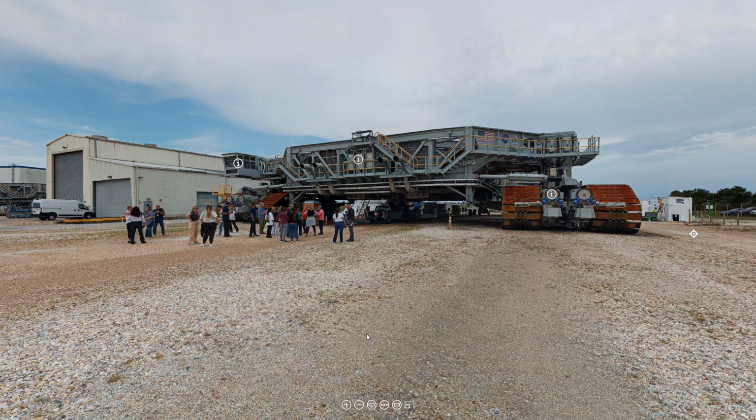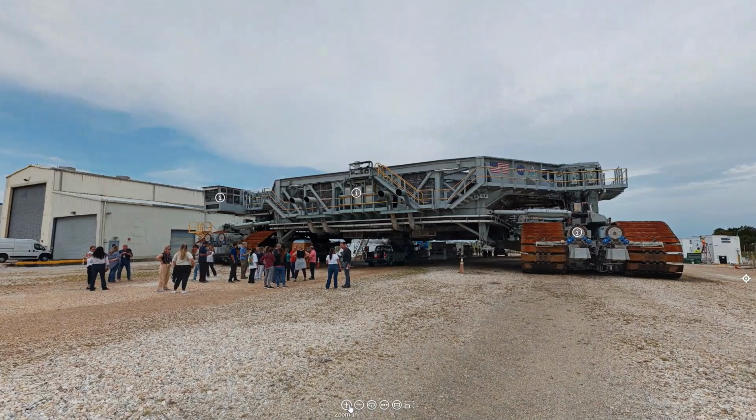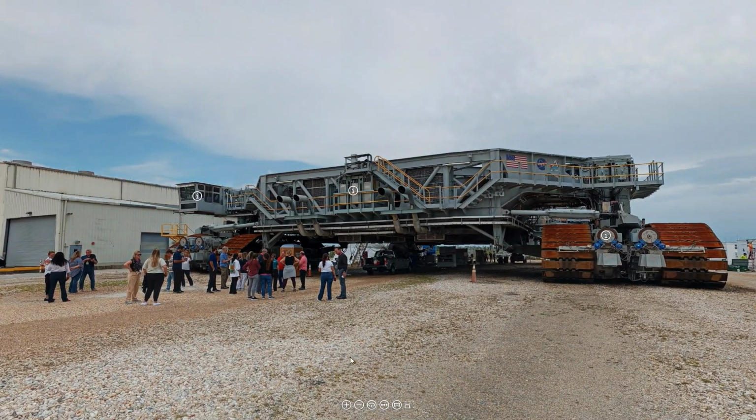In this issue of Spacecraft Guide, we have something special for you. This is the crawler that moves the spacecraft from the VAB to the launch pad. This is what I saw this summer at Space 2003 at Kennedy Space Center. You could see I have information points on here.